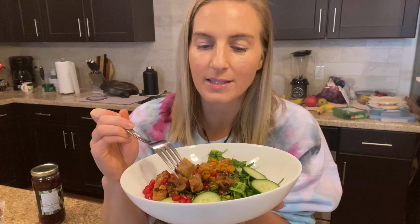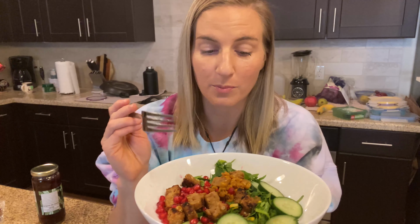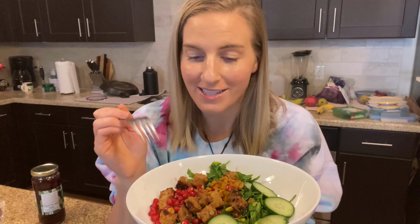I have tempeh. This is tempeh. It's like a grain in soy. It's been one of my big sources of protein. It tastes really good. I like to saute it either with some coconut aminos or once in a while I'll do a peanut recipe, where I saute it and marinate it in that.